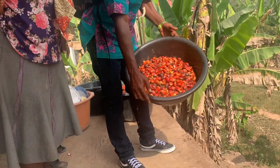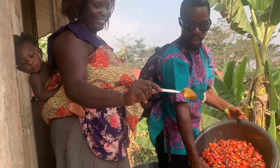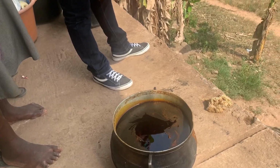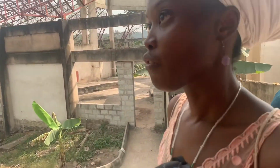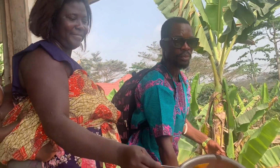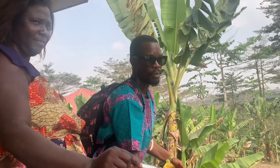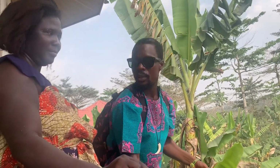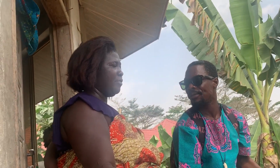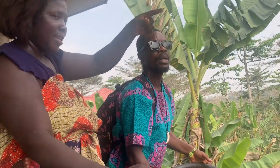So this is how you make oil from that. That's how you make palm oil? Yes. Wow. And at the same time, you make palm soup. What's the traditional Ghanaian word for palm oil? Because I went to buy palm oil and they teased me. How do you say it in Twi? Abedie. Abedie. They know the palm tree.